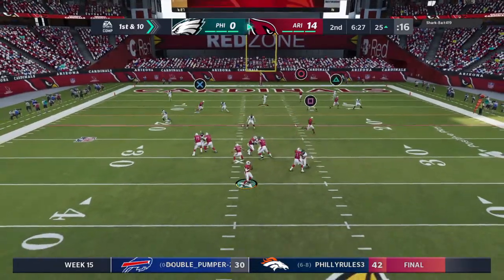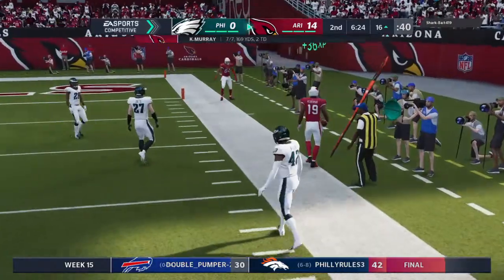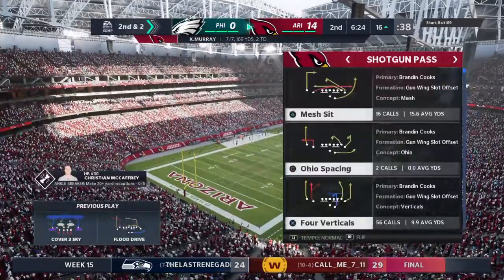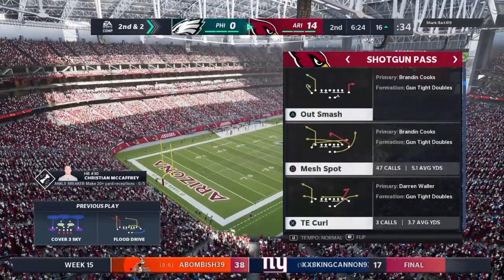Murray now on first down. Looking for Perriman there. He's got him. And he'll go out of bounds in the red zone just inside the 20. A good pickup there. 8 yards on the first down completion.